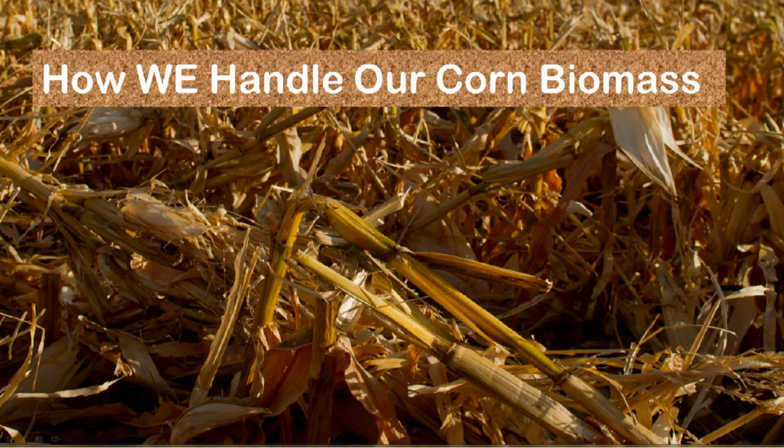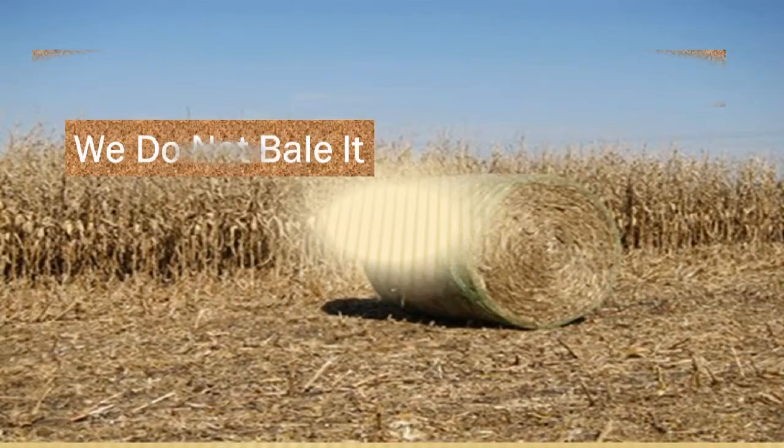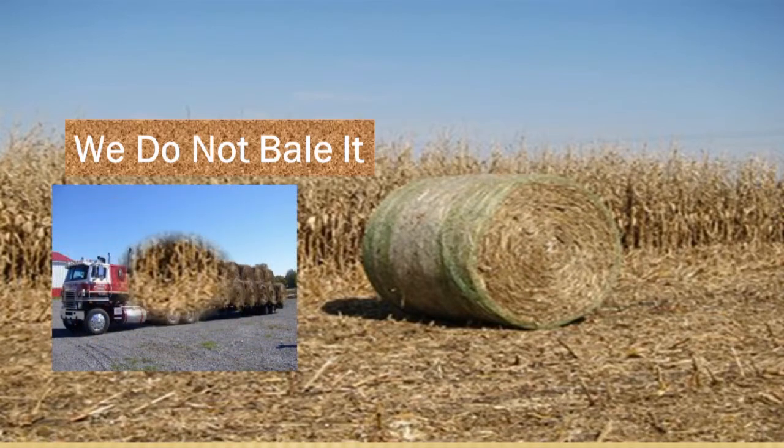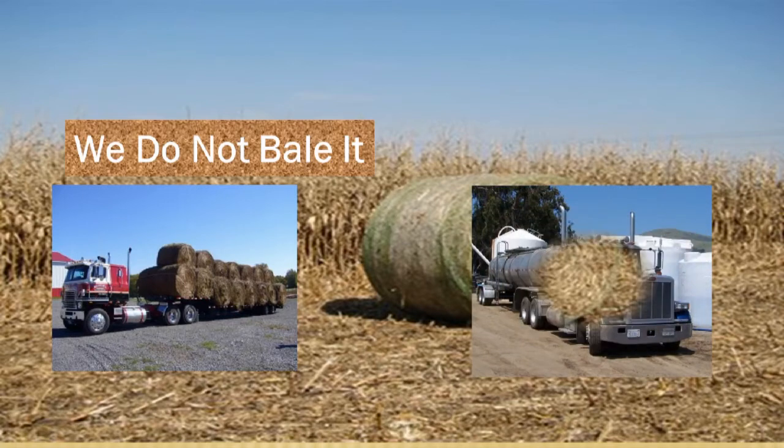And this is another thing, and this is just our preference. This is how we do our biomass. For one thing, we don't bale it, because we're not going to pay for the fuel to bale it, to haul it off, and then to pay the fuel to buy the fertilizer and to haul the fertilizer to us. This is what we do.